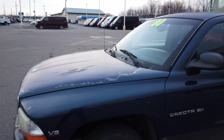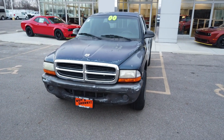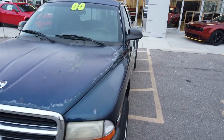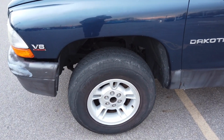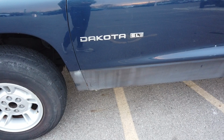Exterior here, the clear coat's coming off the front hood, but I don't see any body damage per se. Windshield itself, I don't notice any cracks or anything like that in it. Front tires do need replaced. It does have alloy wheels there. Front tires are in the replacement period.